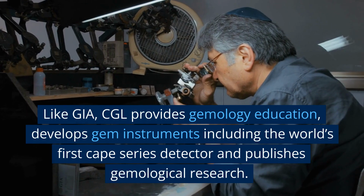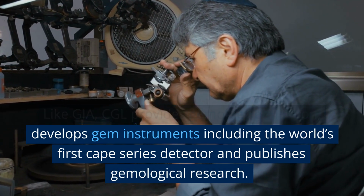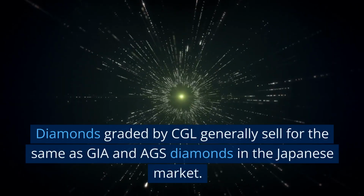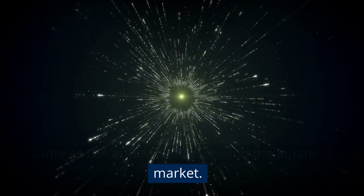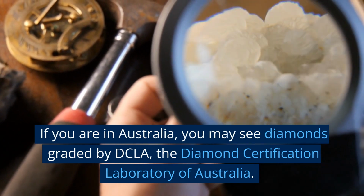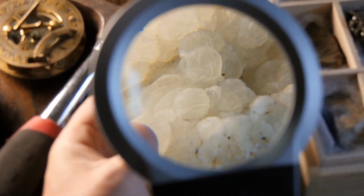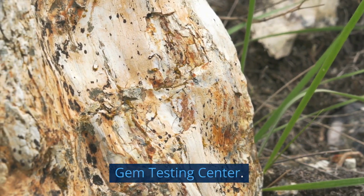Like GIA, CGL provides gemology education, develops gem instruments including the world's first Cape Series detector, and publishes gemological research. Diamonds graded by CGL generally sell for the same as GIA and AGS diamonds in the Japanese market. If you are in Australia, you may see diamonds graded by DCLA, the Diamond Certification Laboratory of Australia. In China, the leading lab is NGTC, the National Gem Testing Center.